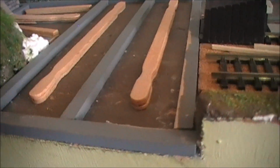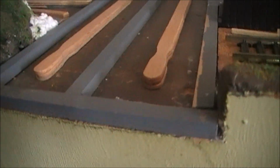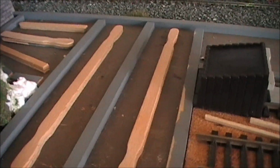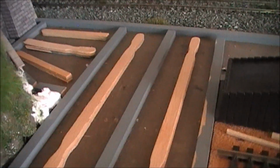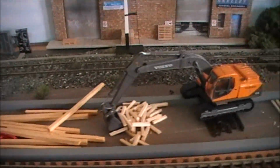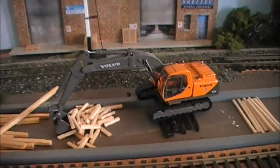We are laying this down in order to put the concrete, the hard standing, down for the yard. So you can have all the trucks and the lorries, well, you can have the digger. We've got a digger now, which we're going to use.